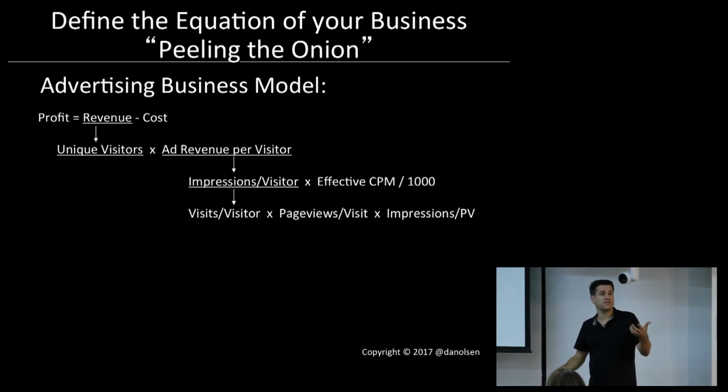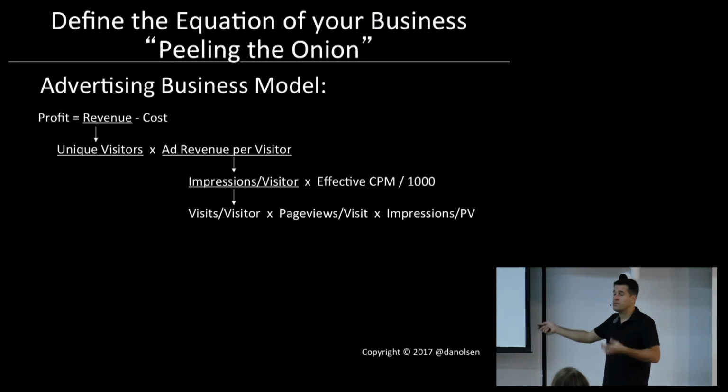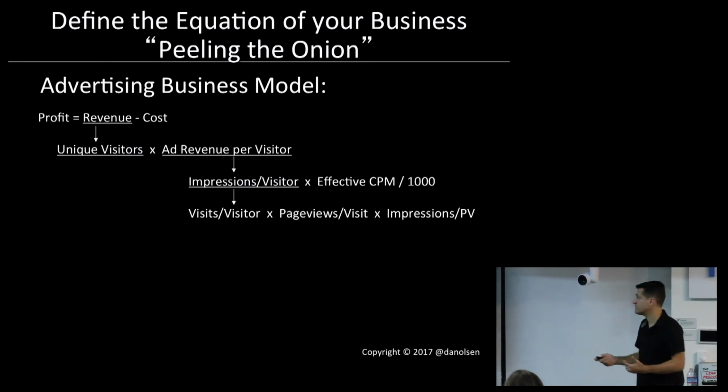How many sessions or visits did they come during the month? Was it 1 or 3? And each visit that they came on average, how many page views did they generate? And in general, for each page view, how many impressions on average did we have? Right? So that's a way to break it down and get specific.